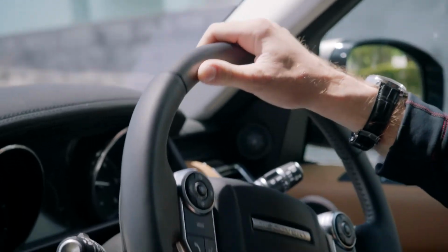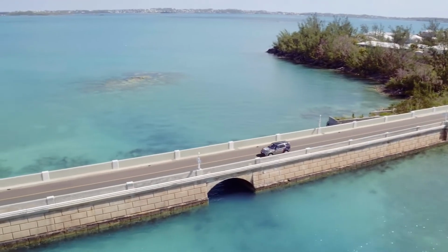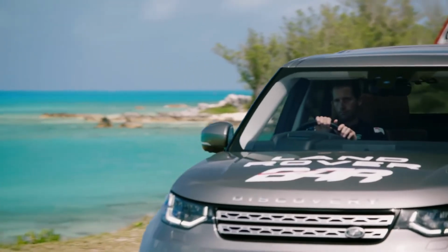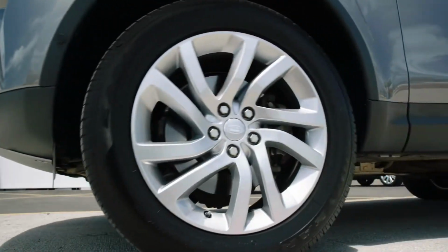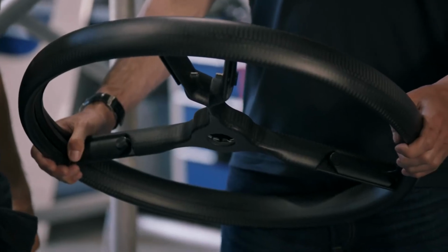Now we're coming into this really exciting period, the build up to the racing, where all the teams are starting to bring out their ideas. The wheel encompasses control of the systems on the boat and the foils, the daggerboard and the rudder. The easier those are to control, the more stable the boat will be and the faster it will go.